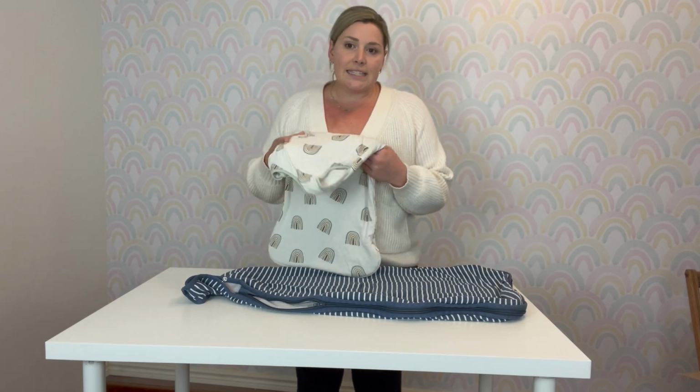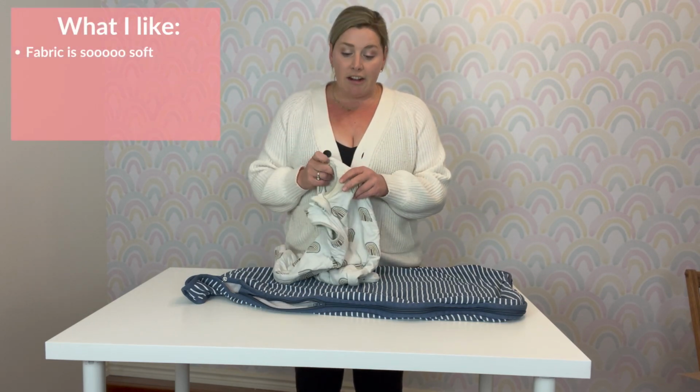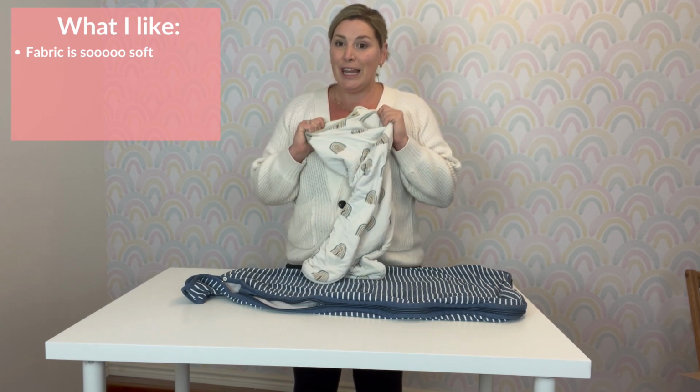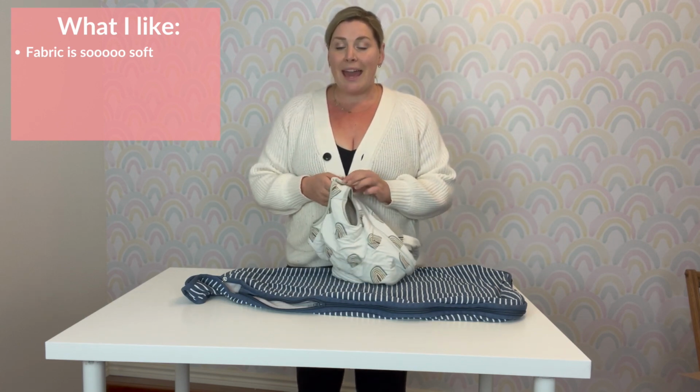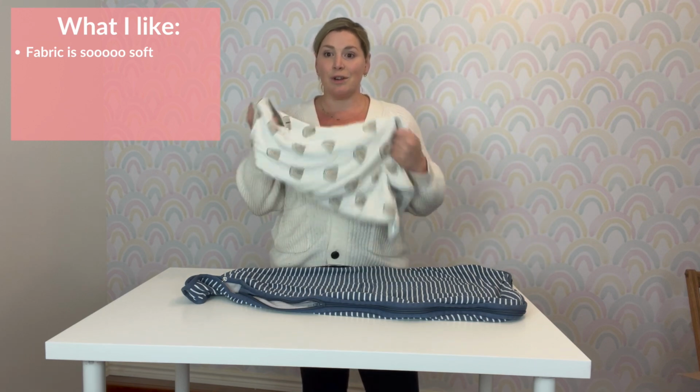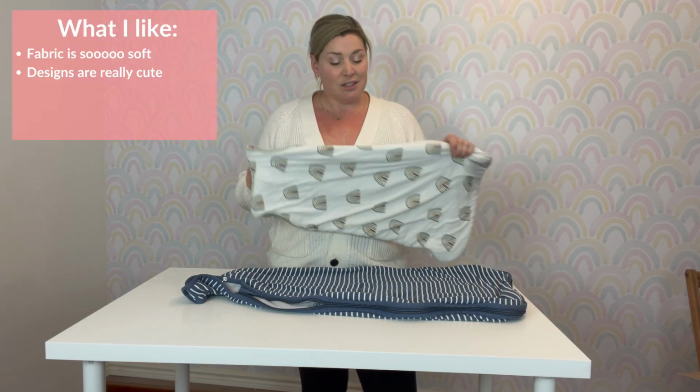The Kite sleep sack is very, very soft. I have to say the fabric feels like butter. I loved it so much. I bought my youngest also a blanket for her car seat because it was just so soft and yummy. Their designs are really cute.